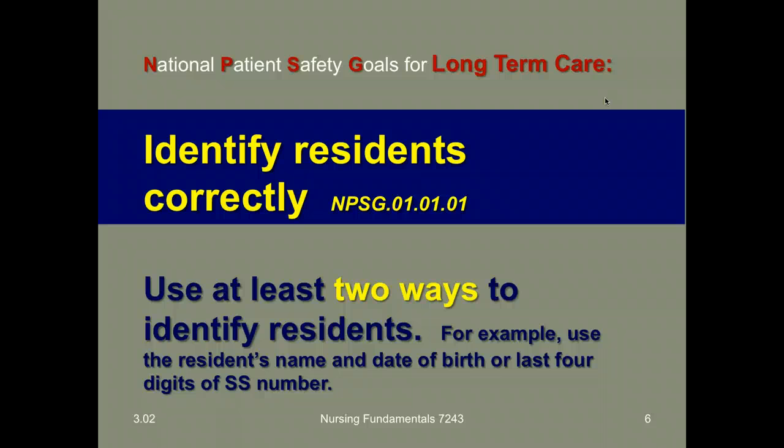So how do we identify a resident correctly? You have to use at least two ways to identify them. For example, their name and their date of birth, or the last four digits of their social security number. Just because you've taken care of them doesn't always mean that you can just say, "Hey, I've taken care of Mrs. Jones, so, Sue, I can tell you the patient in bed 10 is Mrs. Jones." All right, so always, always, always check the armband of the patient and ask them to give you their name and their date of birth.